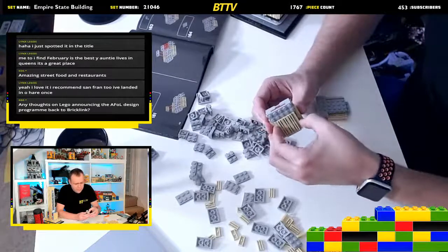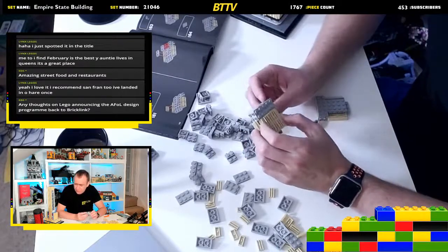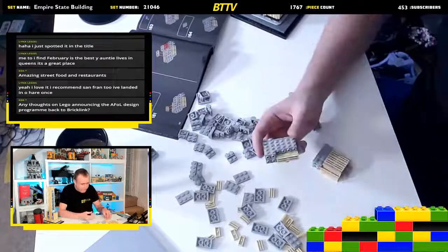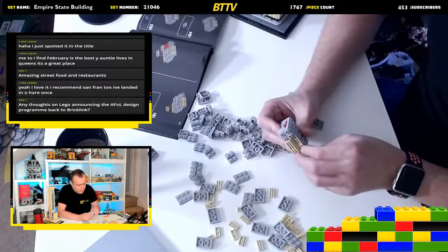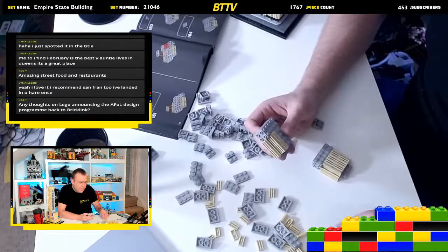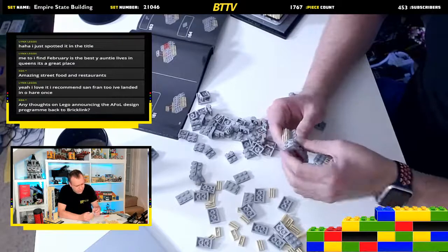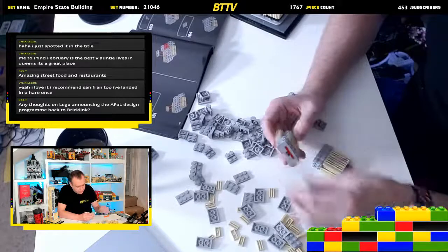Yeah, I saw that Lego had announced the Adult Fan Designed Lego build program back into Studio. I was having a look yesterday, I was doing some instructions for how I ballast my train tracks for a future video. And I noticed when you load up now, you get all of those different designs in there. So yeah, it's tempting to submit a design.